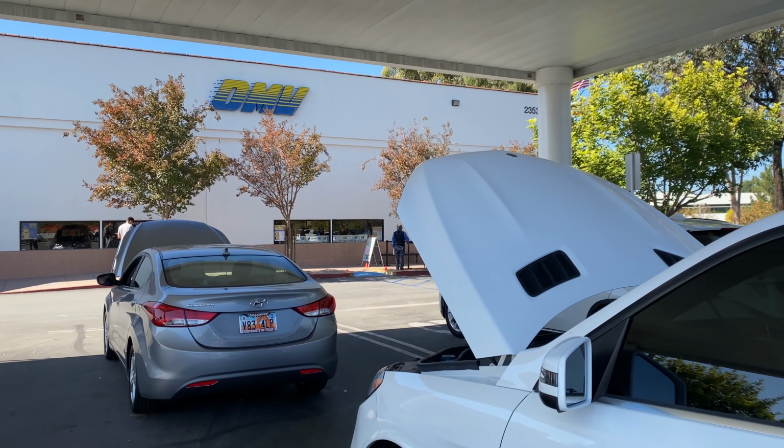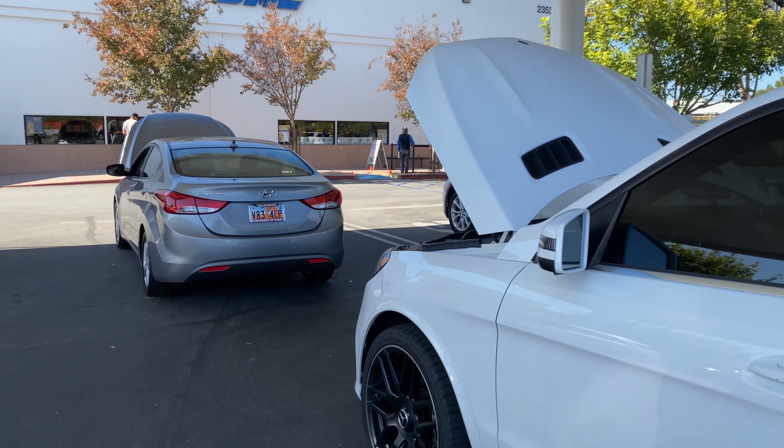Just pulled up to the local DMV. We're gonna do a quick VIN verification. They have a special line for that. So what you do, you pull up, you open your hood, and you sit in the car till somebody comes out, and they'll go through the car and they'll give you a VIN verification form that you completed, and we're good to go. So let's go.